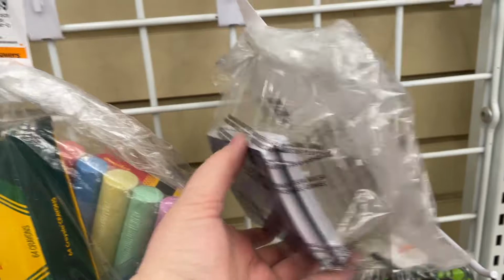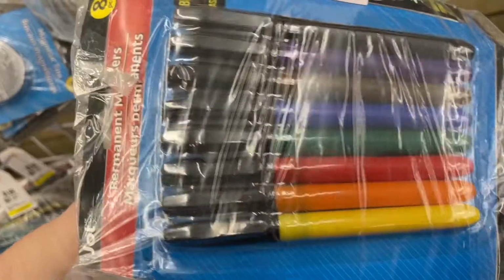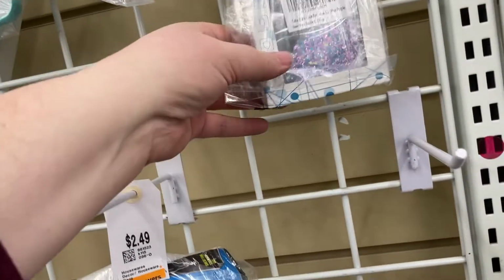Did you find it? This was a nice big bag of, I think there were notebooks in there. Yeah, there were notebooks and some pads of paper, and I want to say some markers. I'm not exactly sure why I put this back. That was a great deal. I think it was like $2.49 or something. Yeah, $2.49. I should have picked that up.